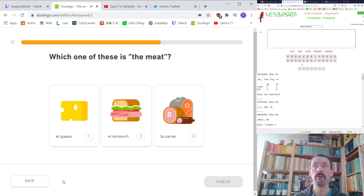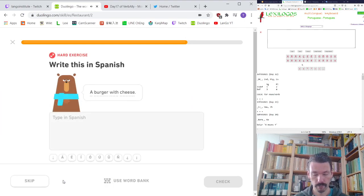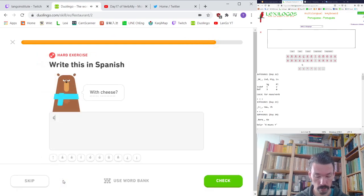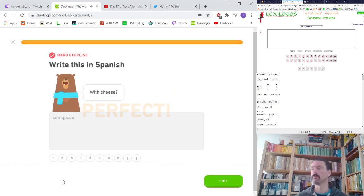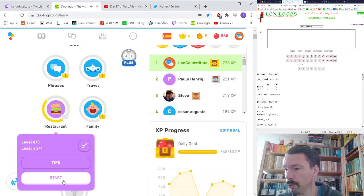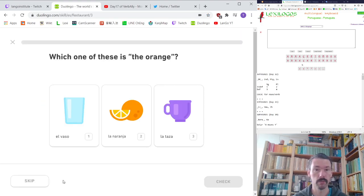La carne. How feminine. La carne. Una hamburguesa. Hamburguesa con queso. Kind of guessing. All right, good. Con queso. Queso. Move this here. I don't have to turn my head so much. That'd be good. Let's wrap up restaurant.